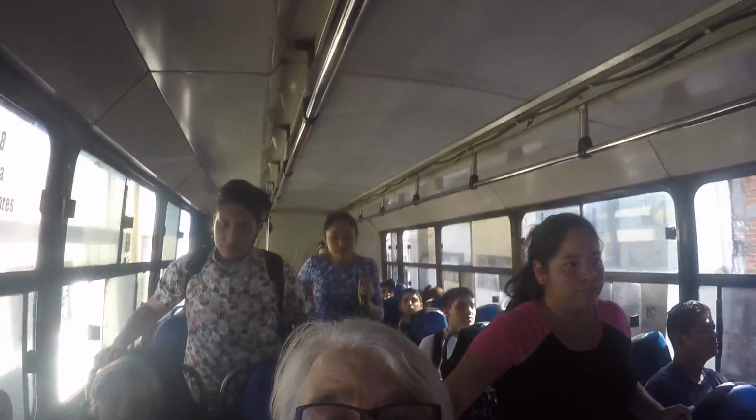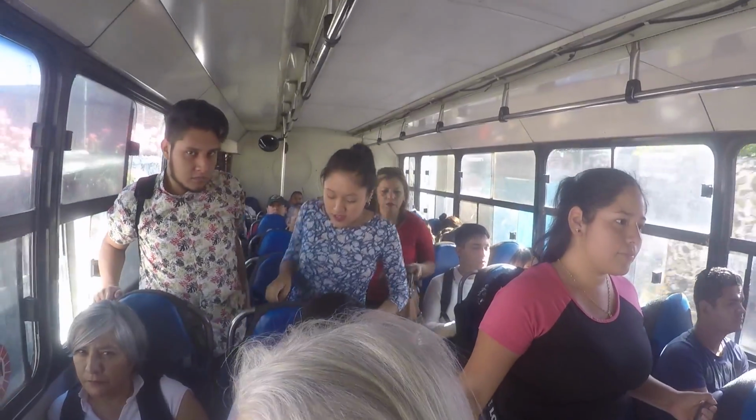Well, that night we decided to find the public transportation back into town. I don't know how long that's going to take, but we'll see. The thing that's cool about the local buses is that they take you through neighborhoods you probably normally wouldn't drive through.